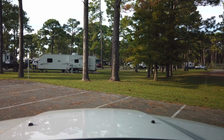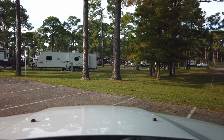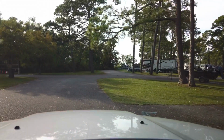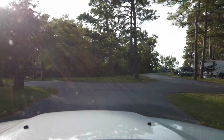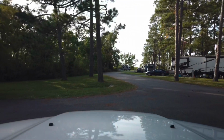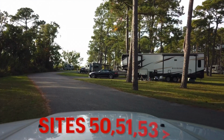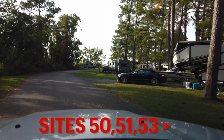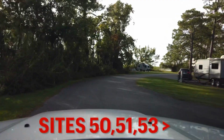Let me see if I can get my bearings. So that camper directly in front of us is site 49. They're all pretty sites. You can't go wrong out here. If you're looking at the map and you want to get one of the sites right next to Mobile Bay, it's really not that big of a deal. They have some reeds that kind of block the view, but every campsite out here, I just don't think you can go wrong.